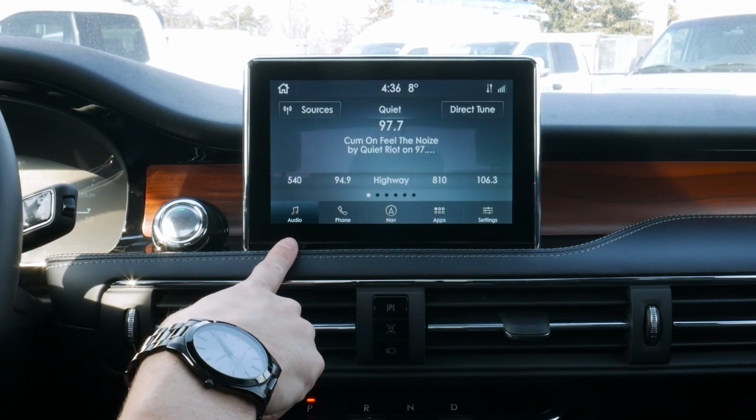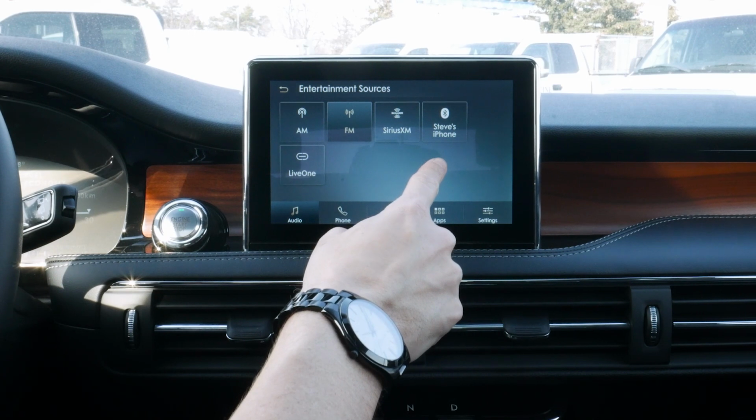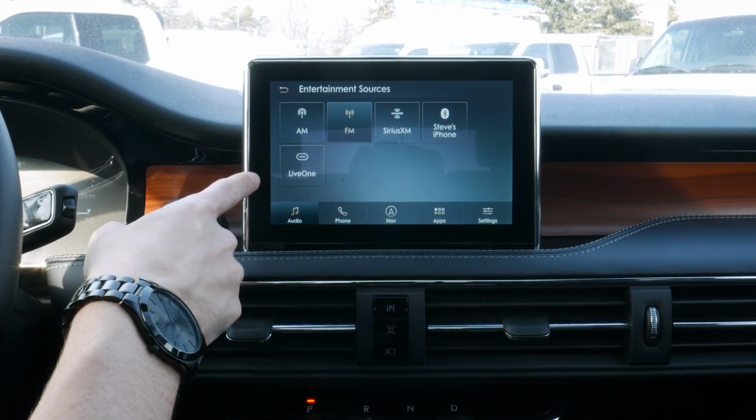Now, if we go back into audio for a second and we look at sources, we've got my phone connected, but we've got Live One, which is a radio app.